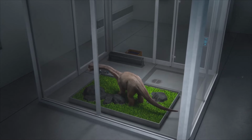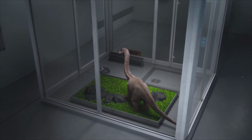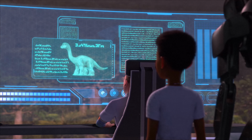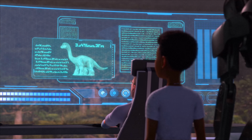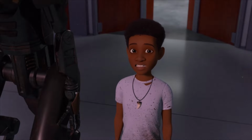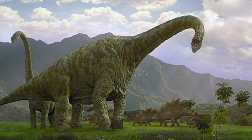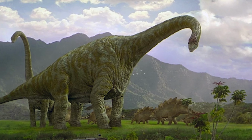Now you may think that this is the same baby Brachiosaurus seen in season 3, but you would be wrong. While it does indeed look exactly the same, it was actually poached from Isla Sorna as mentioned in the show, although that in itself brings up an issue as the brachiosaurs seen in Jurassic Park 3 on Isla Sorna are very different in colour to the ones seen in Jurassic Park.